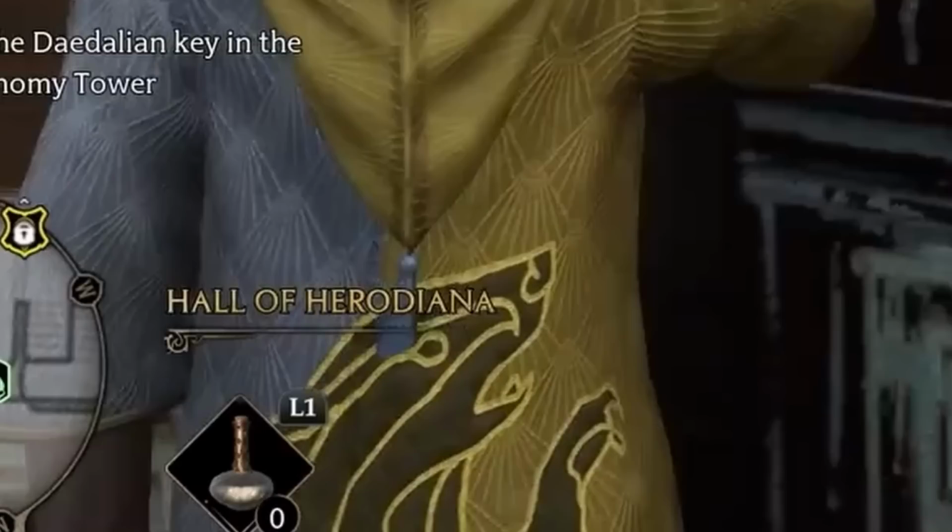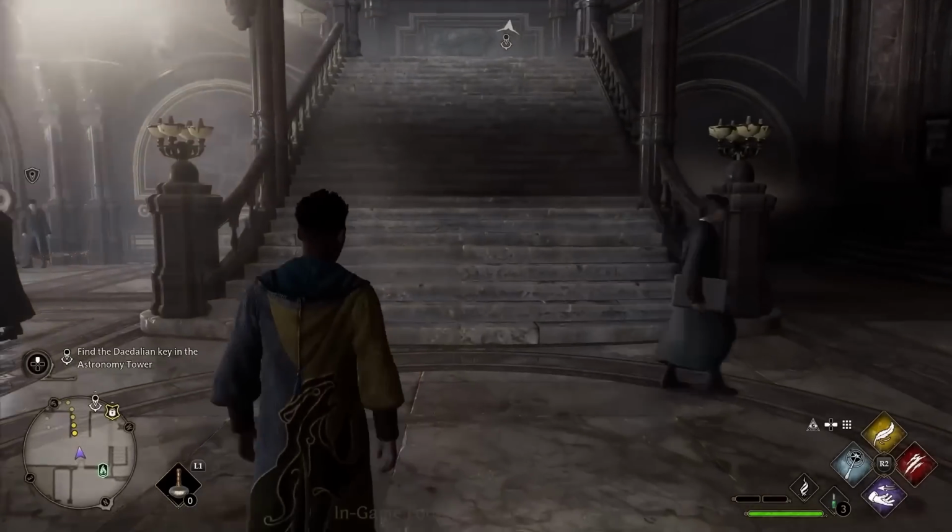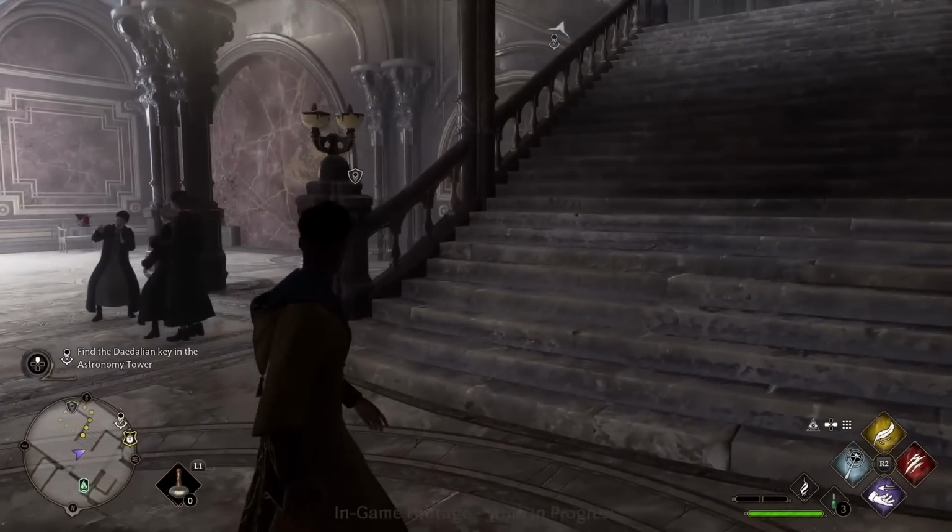So I'm not sure if something specific triggered here. Maybe this is the first time they discovered it, or maybe there's something else going on and I'm just kind of misreading the situation. But it's also interesting to note the name, which is Hall of Herodiana? Herodiana? Yeah, I looked for references, guys. Couldn't find anything to Harry Potter, so they must be pulling from something else here with this one.